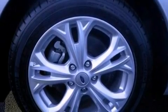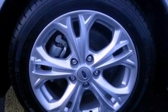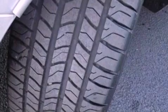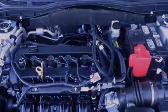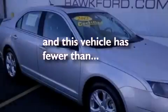The following features are also included: a power driver's seat, air conditioning, cruise control, a 6-speaker audio system, performance tires, a 4-wheel independent suspension, a security system, dusk sensing headlights, steering wheel mounted controls, and this vehicle has less than 4,000 miles.